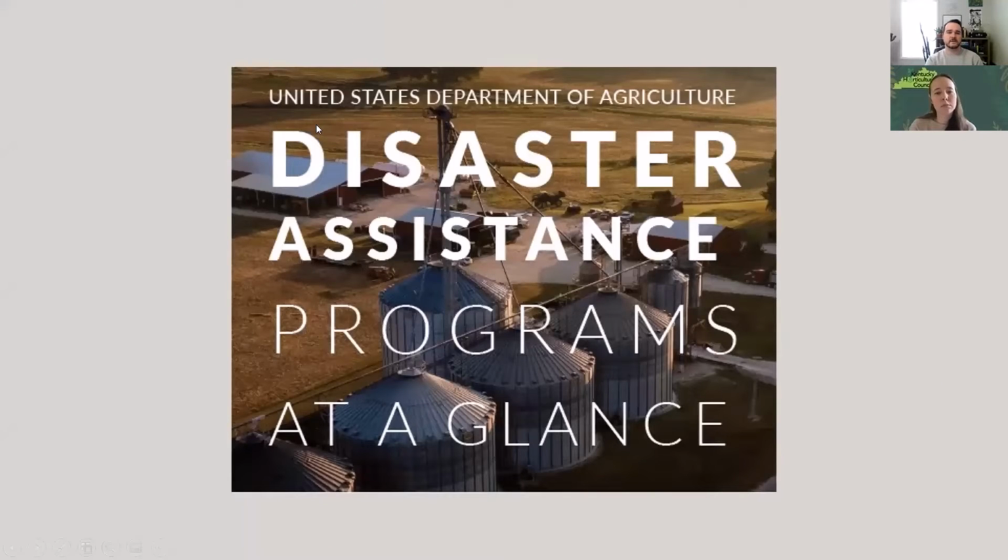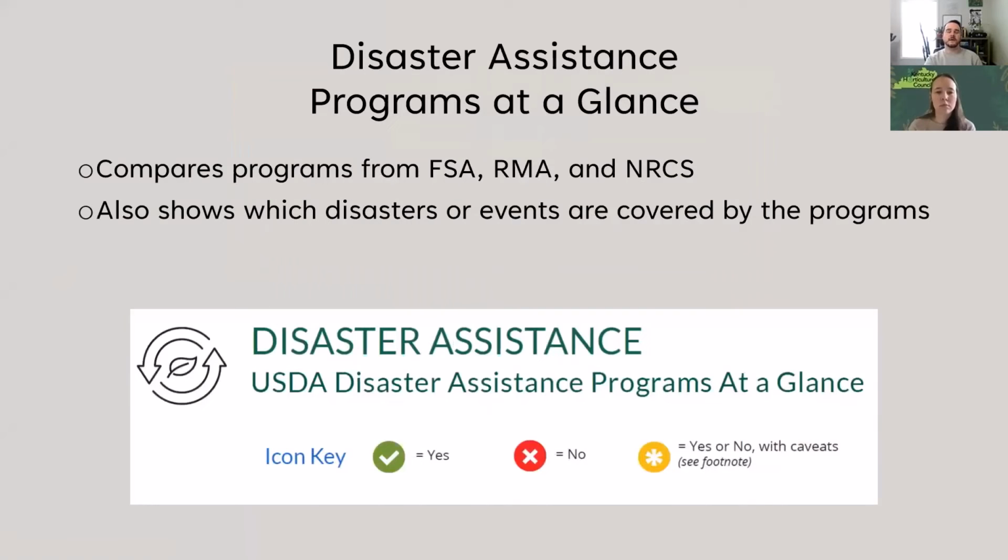Next, we'll look at the disaster assistance programs at a glance. This is a fact sheet pamphlet that the FSA has on their website. It's very easy to find. And this is meant to help you compare crop insurance policies and programs from the FSA, the RMA, which is the Risk Management Agency that's with the USDA, and they handle all the crop insurance policies, like the multi-peril crop insurance, the whole farm revenue. And this also compares a few programs that the NRCS has that are available to growers.